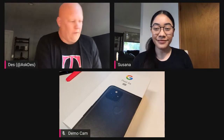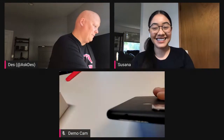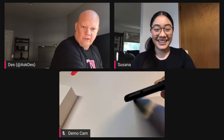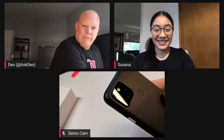Yes. And then what about headphone jack? Well, of course, on the 4A 5G, I should just move demo cam out of the way. Can we see it? There you go. It can't focus. We got to pull for focus. You can see it. There's the cameras on the back.